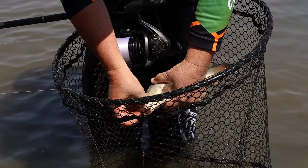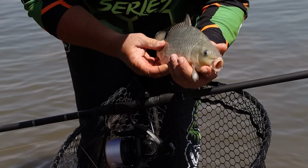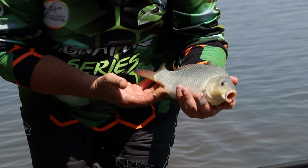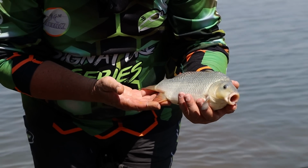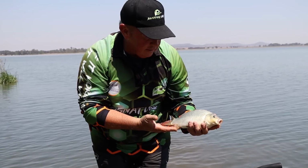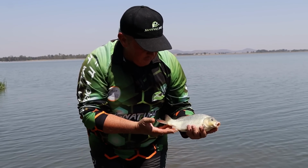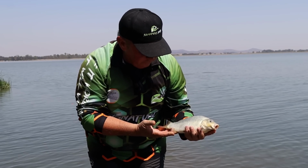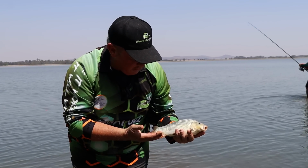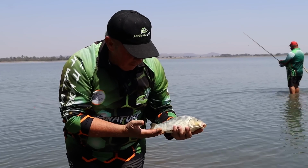Back in the day when we used to do a lot of protea trials in Klipdrift, this was the fish we hunted. We called them little protea carp or springbok carp, as we were fishing for our protea colors. And I've got fond memories of Klipdrift fishing for this type of fish, up to 2 kilo fish. Plenty of them in the dam.